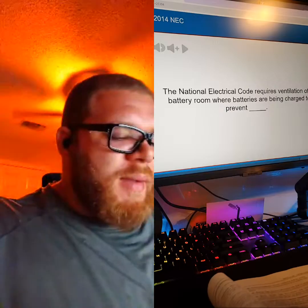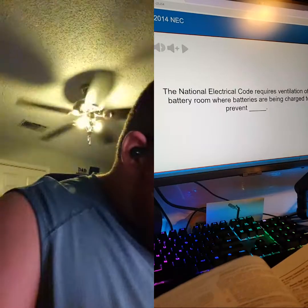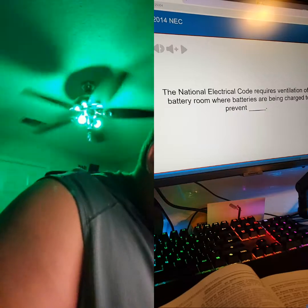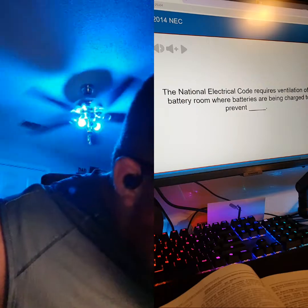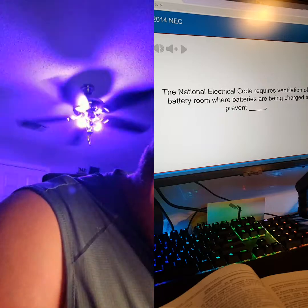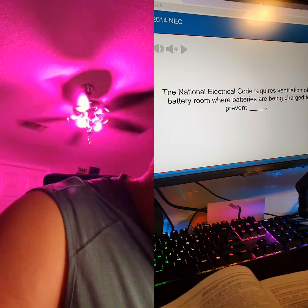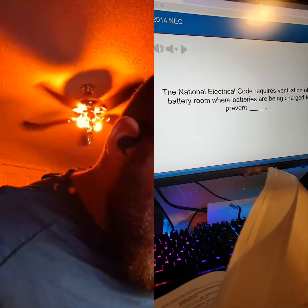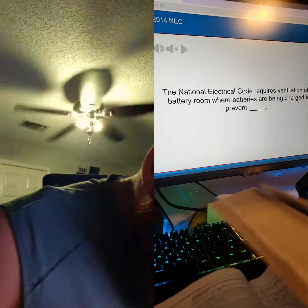Would you look up batteries in the index, or UPS system? Honestly, for this one, you would probably want to look up charging in the index. You might be able to catch ventilation under charging. I doubt it, but you might find battery room. So you might look up charging, you might look up battery in the index, because I don't know off the top of my head specifically where battery chargers would be. If I had to guess, it'd be somewhere around the 600s.